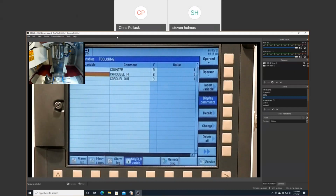So generally, if it was a safety type issue, it's not going to allow you to force the status of a bit if it could result in a crash or something along those lines. Exactly. Correct? Yep, I would agree with that.